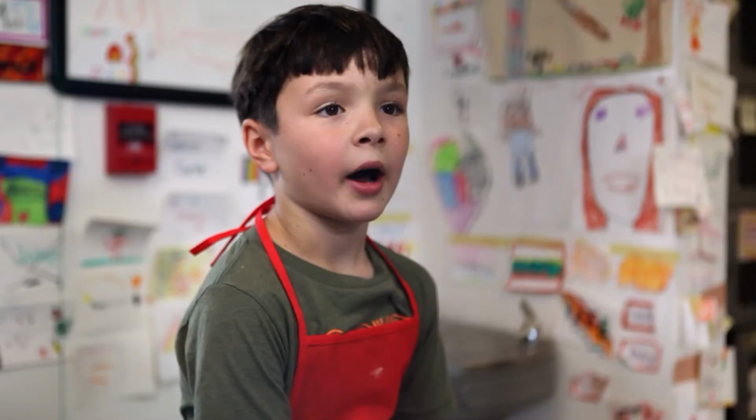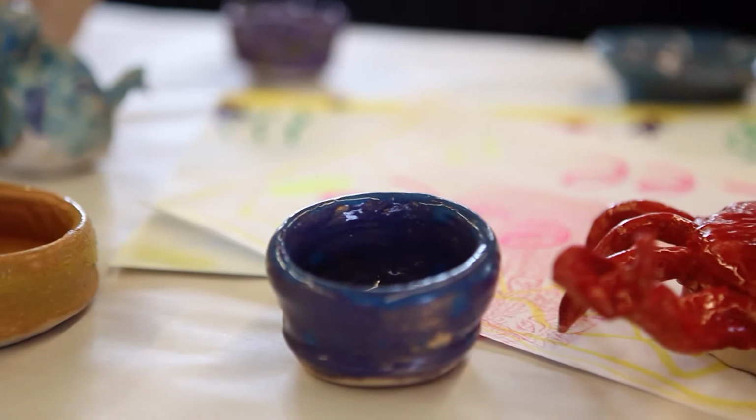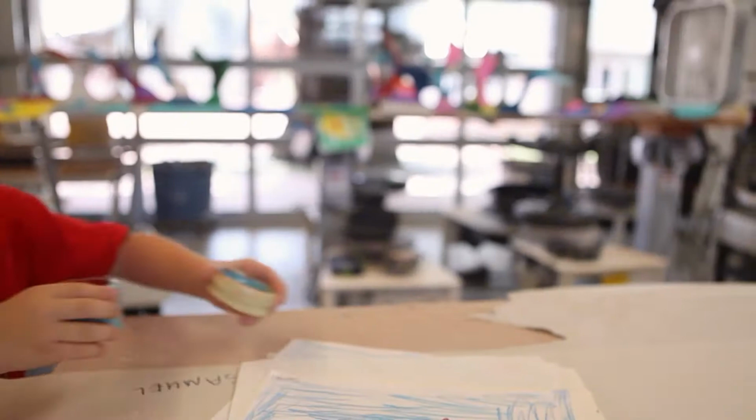My favorite thing is making clay sculptures. I take clay, make a small pot, then if I have any leftover clay, I use it and make the legs and arms and the eyes with that.